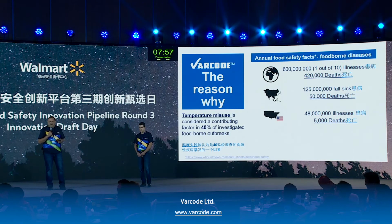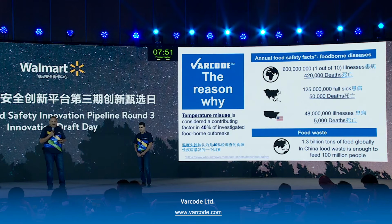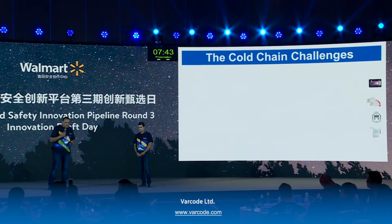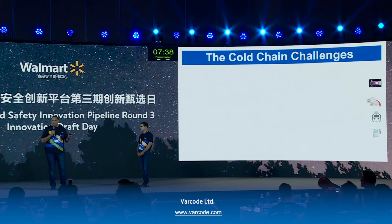What about food wastage? 1.3 billion tons of food are being wasted. In China alone, the wasted food can feed 100 million people. The cold chain has many challenges. Some of them were mentioned in the Walmart RFP.